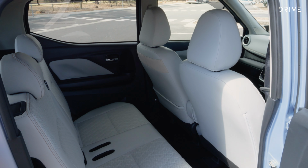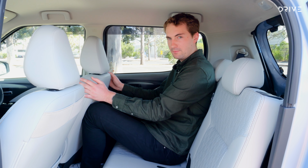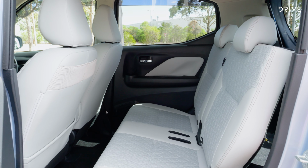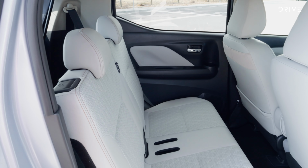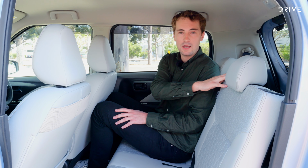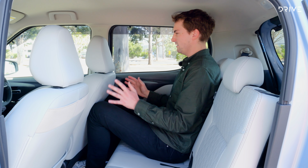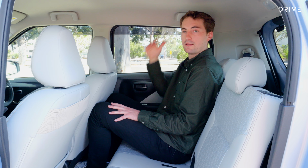Now, talking space in the second row, it is tight. My knees are a little bit constrained behind my own driving position, but overall, I'm finding that I'm pretty comfortable and I could definitely spend a decent amount of time back here. There's not that much to talk about in terms of amenities. You do get map pockets, and this does recline as needed, but overall, there's a decent amount of comfort, and obviously there's a huge amount of headroom with that tall glass house as well.